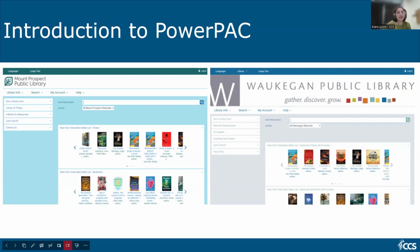So let's begin with what the PowerPAC is and what it does. So this is going to be your library's new catalog. Each library will have their own page, and this is where patrons will discover, find, and locate their library material, and also be able to search CCS's whole catalog and all of the material available within CCS libraries. They will also be able to place and manage requests by logging into their own account in the PAC. Again, like I mentioned earlier, libraries can choose how to customize their own PowerPACs, so they may look a little different across libraries. So here we have just screenshots of Mount Prospect and Waukegan, and you can see that the colors reflect your own branding, your logo sizes can differ. It's really what you want it to look like.